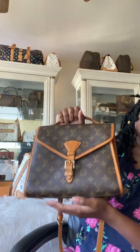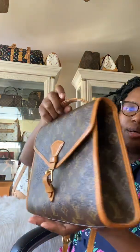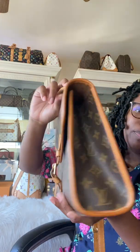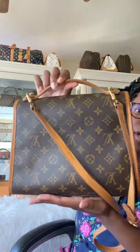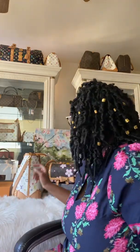So I believe I paid somewhere between $4.50 and $4.80, something like that, for this bag. But this is a vintage piece. Mine is in very good condition. It looks absolutely beautiful, and it came with the shoulder strap. And this is a very good alternative to the Pouchette Matisse. If you just want a little monogram crossbody, it's a really good option.